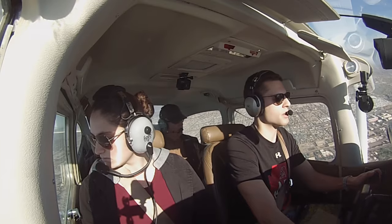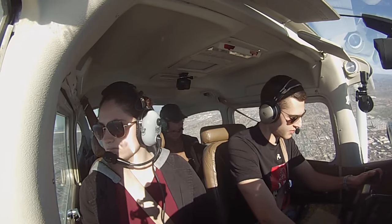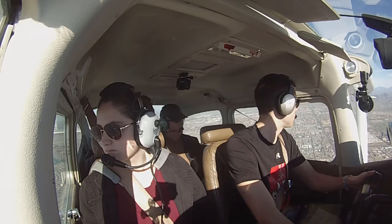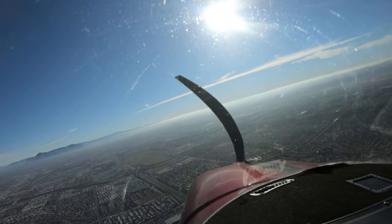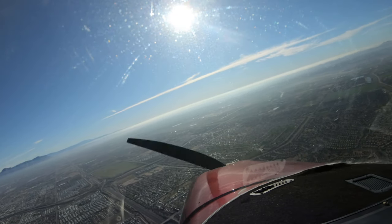Mesa Gateway, Skylane 1-9-9-8 Mike, just about to leave Falcon's airspace, looking at transition airspace, 3,500 southeast. Skylane, say call sign. 1-9-9-8 Mike. Skylane 1-9-9-8 Mike, Gateway Tower, transition approved at or above 3,500. Transition approved at or above 3,500, 9-8 Mike.